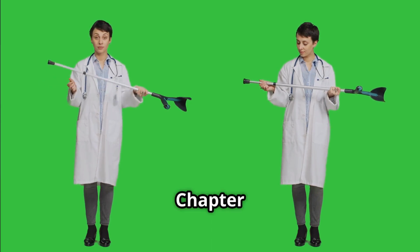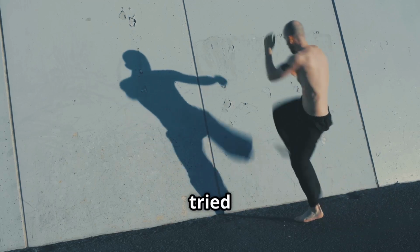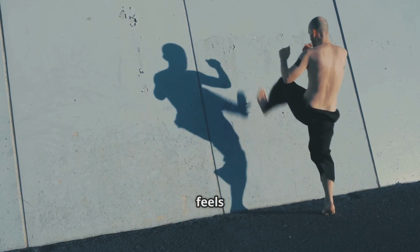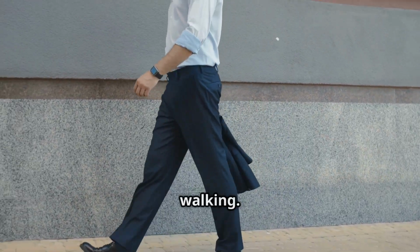Mistake number 4, not using your arms. Have you ever tried running without moving your arms? It feels awkward and inefficient, right? Well, the same principle applies to walking.